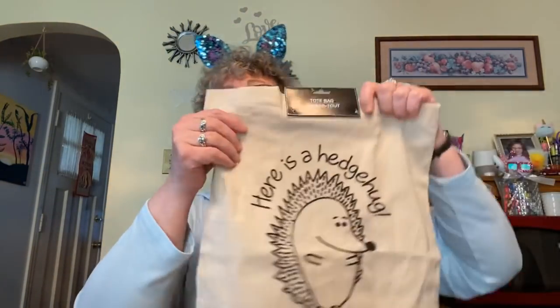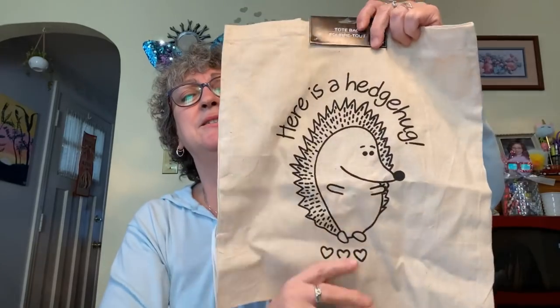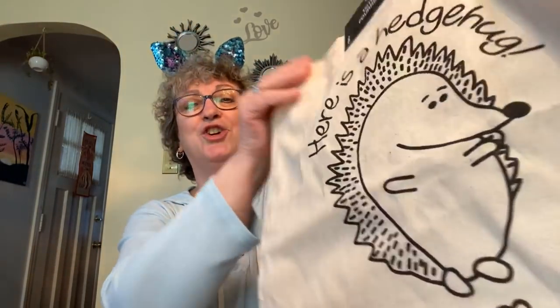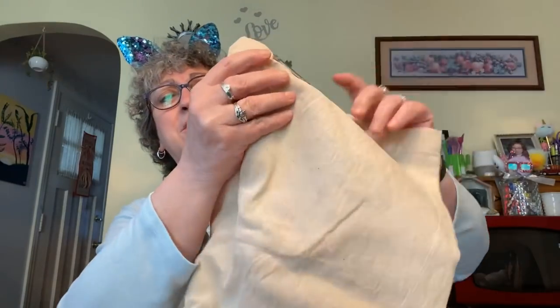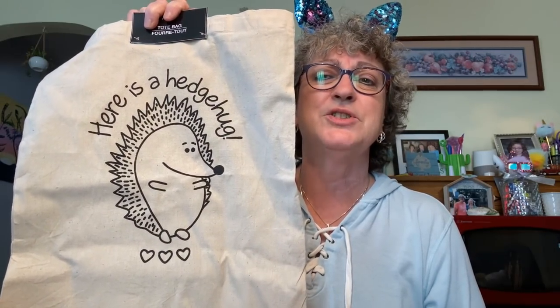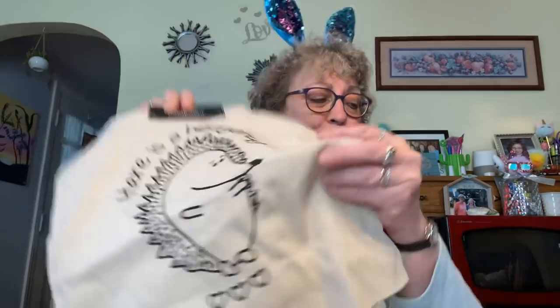I finally found one of these bags. What's this material, you guys? I can't think of it. Burlap. And I just thought the hedgehog one was really cute. I saw people getting this. It says, "Here is a hedgehog." So cute. And it's got handles inside, as you can see. There they are. I mean, they're not very sturdy, but they're cute. And you can use them for just ducking out somewhere when you need to carry something in it. I just thought it was adorable. Had to pick it up.